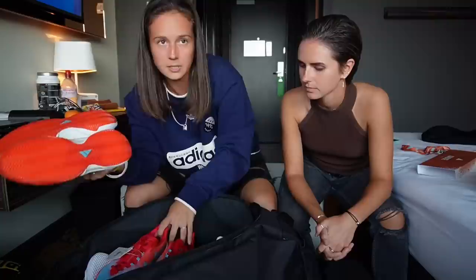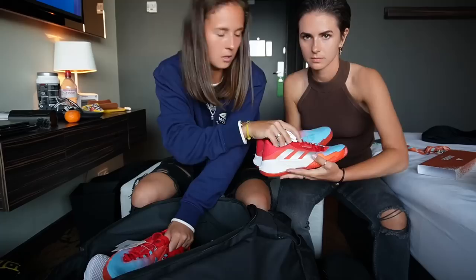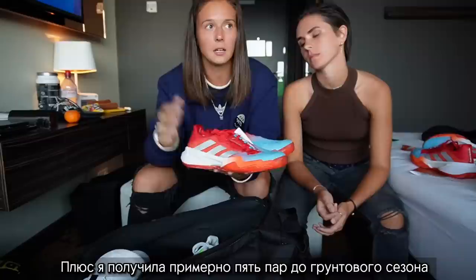So the last tournament on clay in the swing, after we move to grass. So here we got 1, 2, just one. So 3 pairs of clay court shoes, plus I've got maybe 5 before the clay court season. So I have a lot left.